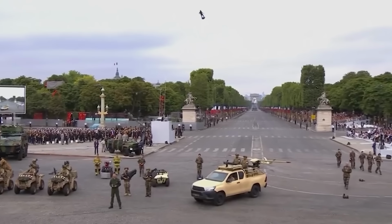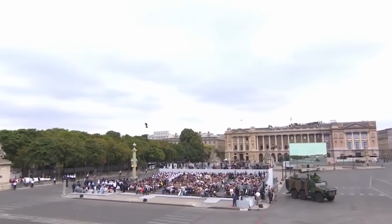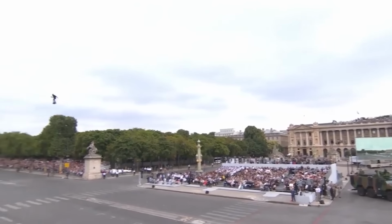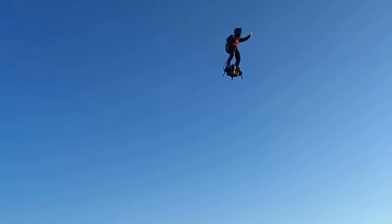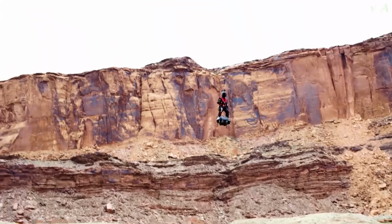Since then, he's been working on military versions and defense collaborations, which might just turn this wild ride into a battlefield game-changer. But here's what makes it even crazier. It's still operated by shifting your weight. So you're not just flying, you're basically surfing the sky.